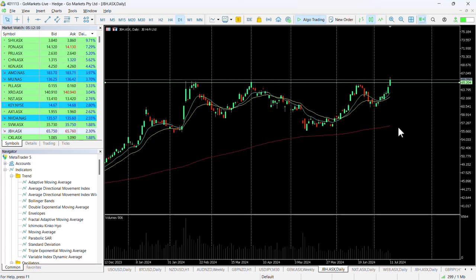Looks as though there's some buy momentum behind it if we look at the price action over the last few days. The fact that it's over this is interesting. We are off the highs of the day, so it'd be worthwhile checking in with this in the last hour.